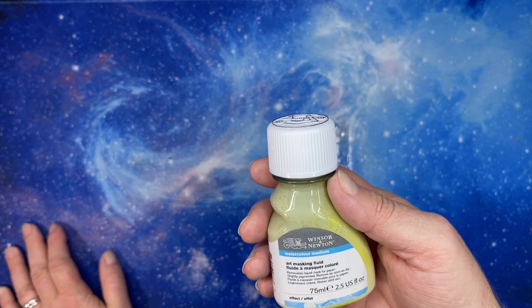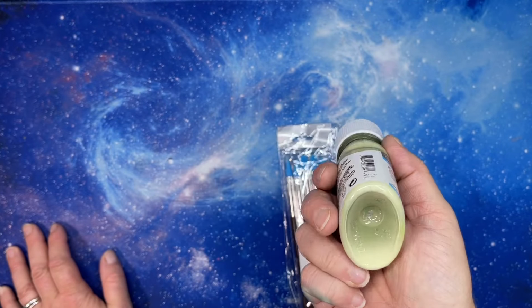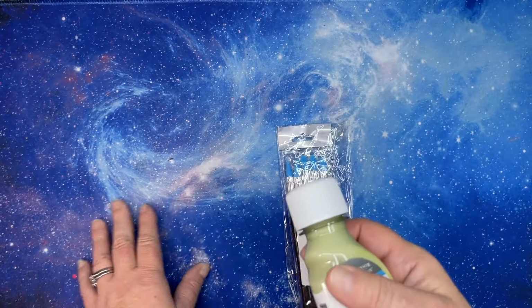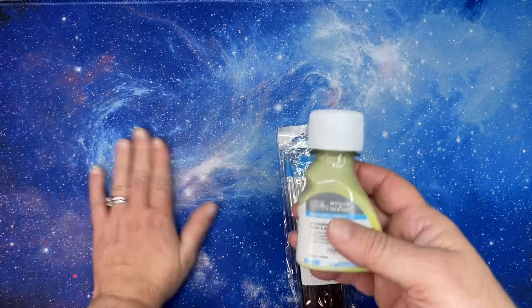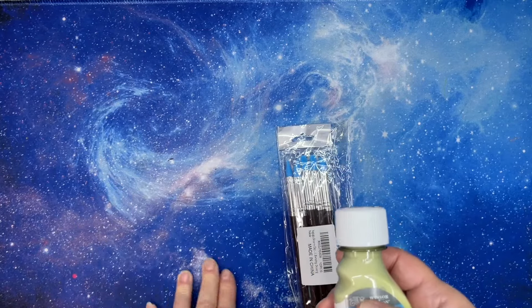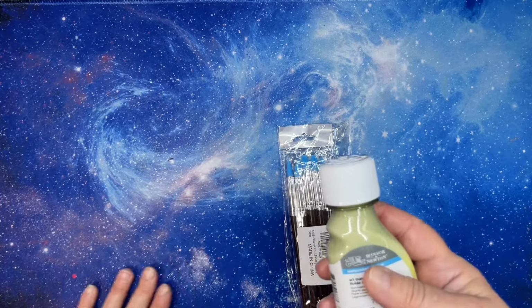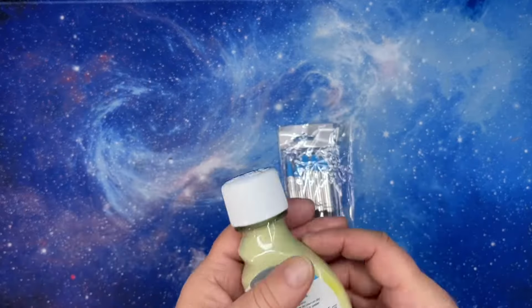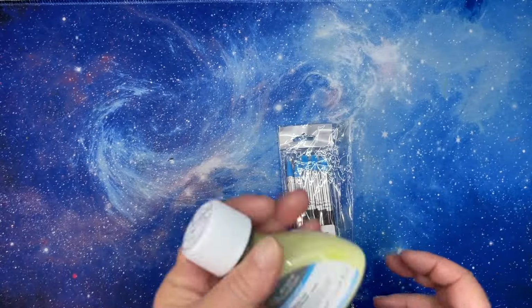This may not be the one that everyone likes, but it's a removable liquid to cover up your, you know, you put it on and then you can do your liquids or whatever, and then you peel it off. It's masking fluid, so it doesn't color over it. So I'm going to try it.